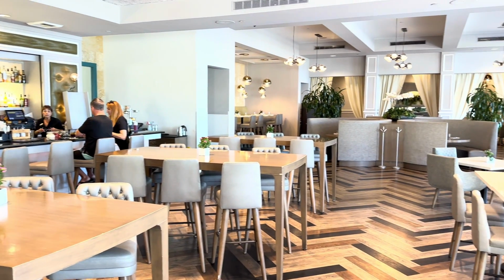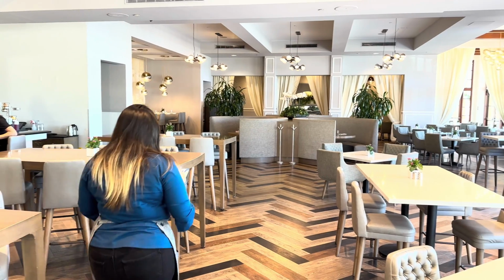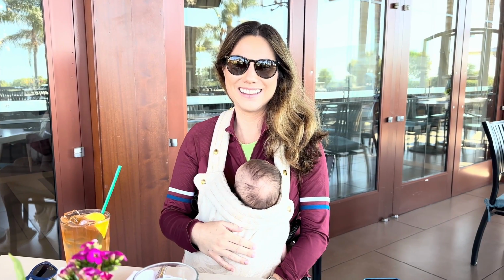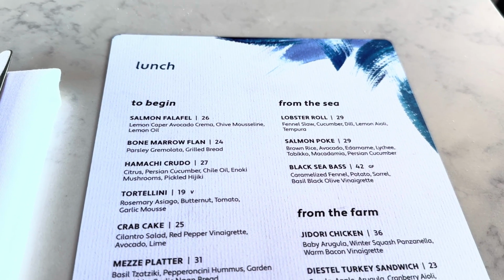The restaurant over here is called the 2020. So it's also very expensive. We ate here for lunch. Roman was sleeping during our lunch.